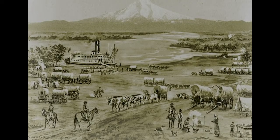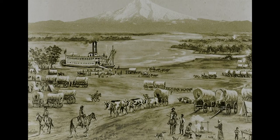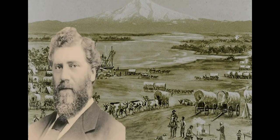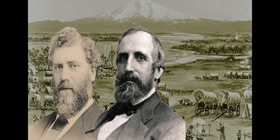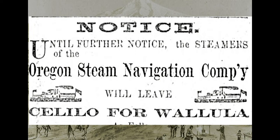And finally, one of Euro-American settlers in the 19th century, who again poured through the Columbia Gorge, aided in good part by Simeon Reed and partner William Ladd's efficient monopolization of the Oregon Steam and Navigation Company, which is how the Reed fortune was made.